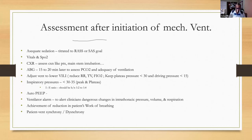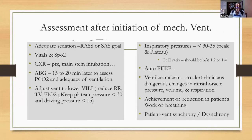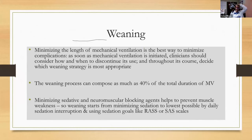And the other thing is, we look at the patient-ventilator synchrony. So we'll try to satisfy them so that they don't fight the ventilator, because the more they fight the ventilator, the more lung injury and the worse the outcome. So again, these are the same things.